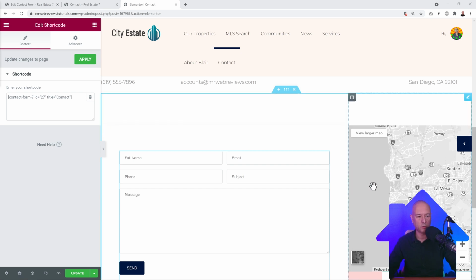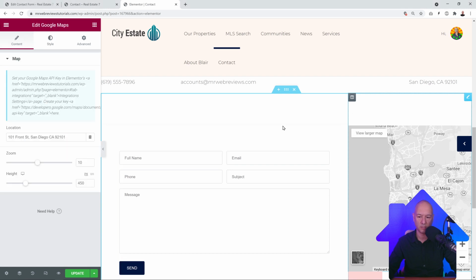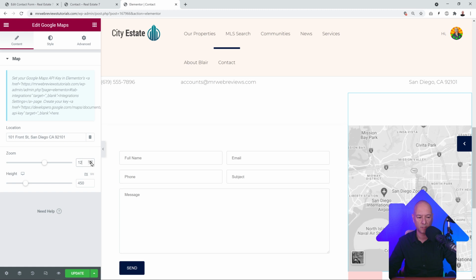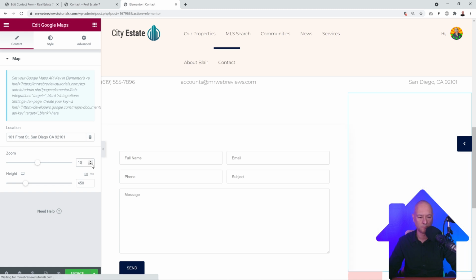As you can see, we have a Google map here. So how do you change the settings? Basically click on top and click on the small pencil here. And then you can enter the address here. So if you type in the address, it will find it automatically on Google Maps and it will display. So you can zoom in and zoom out as well. So as you can see, we are zooming in, sorry. And the other way around is to zoom out.